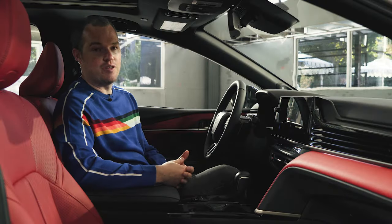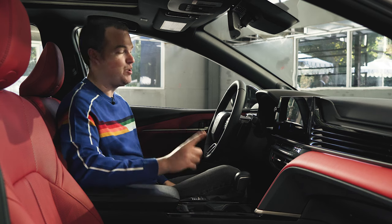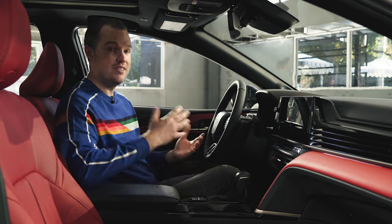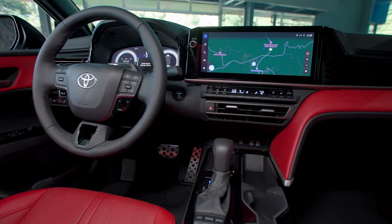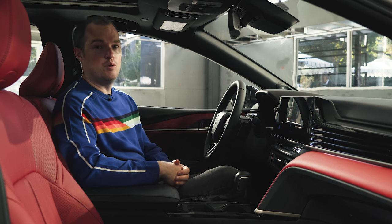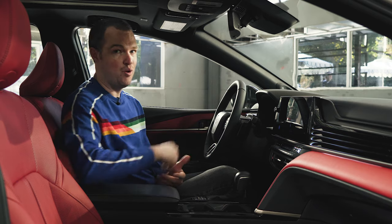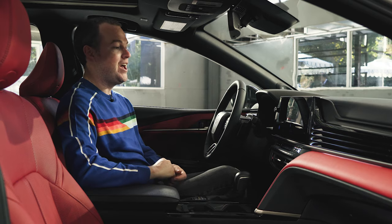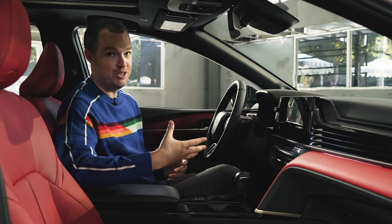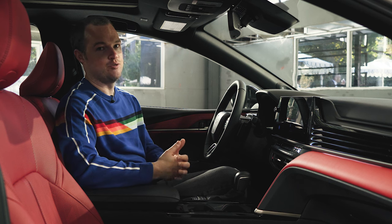As with the exterior of the car, the inside of the Camry bears a lot of resemblance to its predecessor, with one big exception. Every Camry is now going to get a digital instrument cluster, measuring 7 inches on the base cars and 12.3 inches on the XLE and XSE. There's also a new Toyota multimedia infotainment system, which measures 8 inches on the lower trims and 12.3 inches on the two upper ones. And it works so much better than the outgoing Camry's infotainment system and is much easier to use, especially now that it incorporates wireless Apple CarPlay and Android Auto.